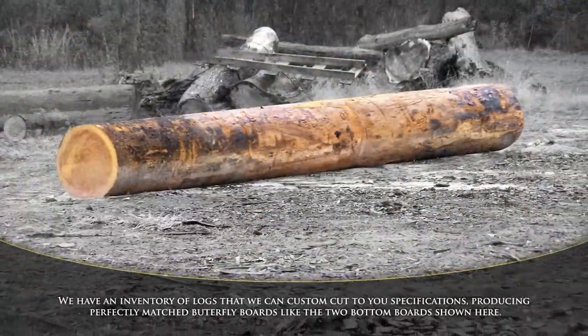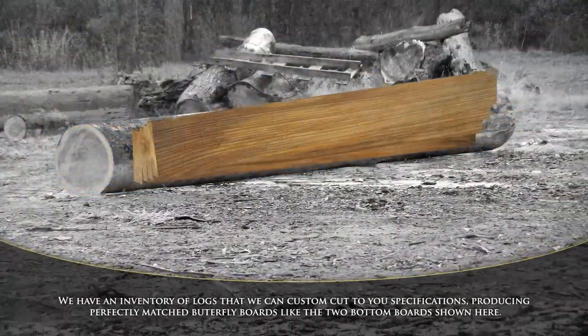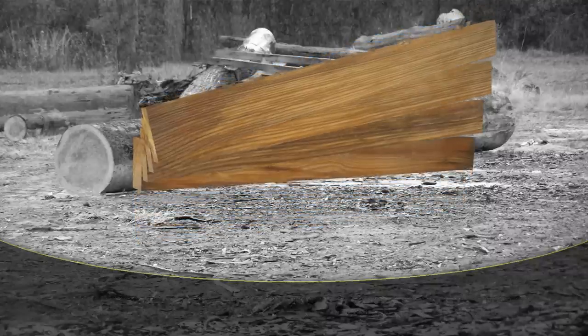We have an inventory of logs that we can custom cut to your specifications, producing perfectly matched butterfly boards like the two bottom boards shown here. For additional information on deadheads and America's earliest woodsmen, watch the early logging segment on our site.